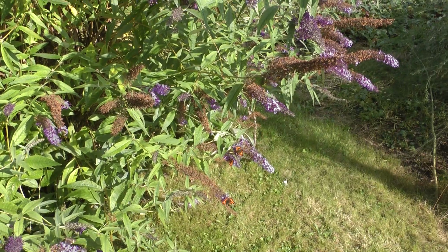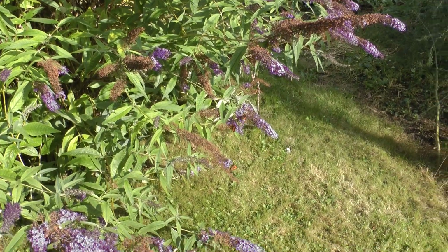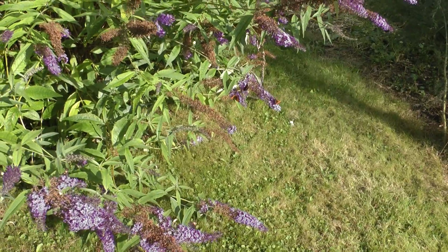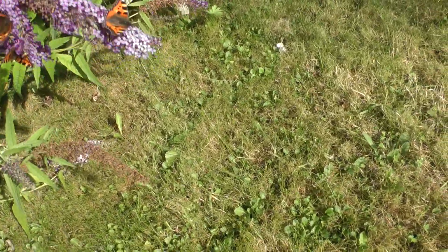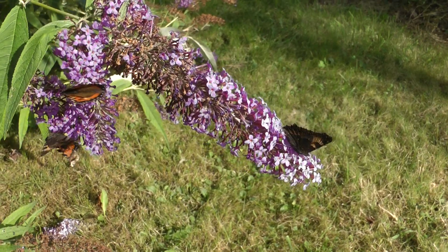This lovely sunny afternoon, there's dozens of small tortoiseshells on the buddleia. I don't know where they go, these things. Where do they go at night? They're lovely.